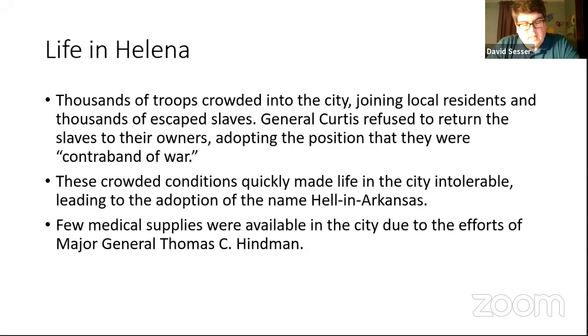Thomas C. Hindman, a Helena resident, served in the Confederate Army, and at the time that Union forces took the city, served as commander of the Confederate Department of the Trans-Mississippi with headquarters in Little Rock. He was a major general in the Confederate Army. He was tasked with building an army from scratch with few supplies because everything had moved east of the Mississippi. So he stripped the countryside of supplies, including medical supplies. This left the Union troops at Helena in a precarious situation until they could establish regular supply routes with Memphis and other cities on the Mississippi.